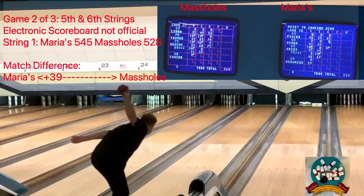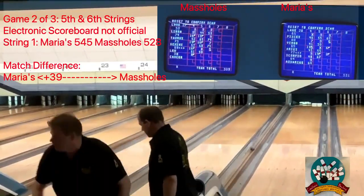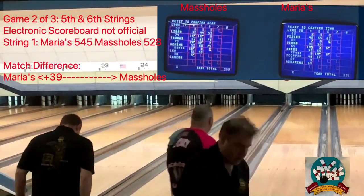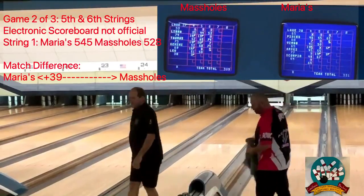Whitcomb looking for a second spare in a row in the sixth box. Can he pick it up? He does. Two in a row, 77 in the ball through six for Bobby Whitcomb from Norwell, Mass. 331, 309, 39 pin lead in the match from Maria Subs.